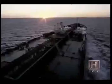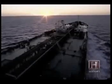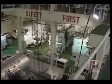The propulsion system consists of a single propeller and rudder, capable of moving a fully loaded VLCC at a speed of 15 knots. Auxiliary generators produce the ship's electricity. Tankers, by nature, are the most energy efficient of all vehicles.